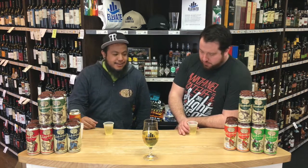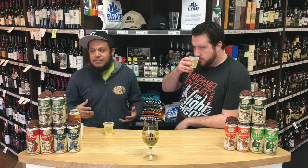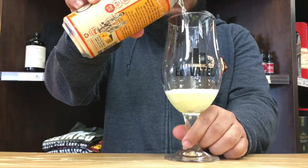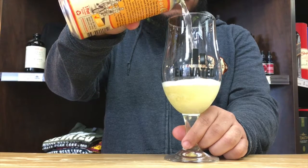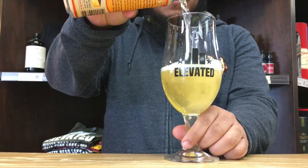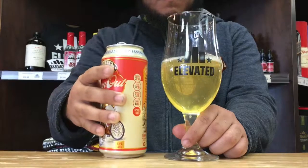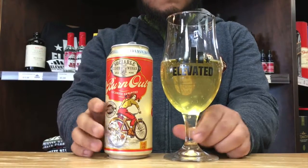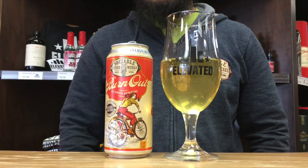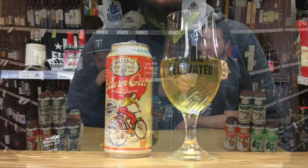So Burnout is our Cucumber Habanero blend. What we do is we get fresh cucumbers, fresh habaneros, and we basically put them through an industrial grade shredder, turn it into pulp, and then make them essentially into tea bags and put them into circulation with our cider until it hits that right amount of cucumber to habanero flavor. You really get just the right amount of pepper flavor on it, not too much heat, and the cucumber really washes it off.